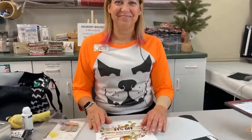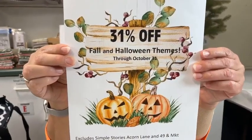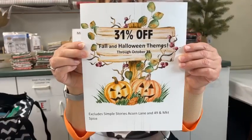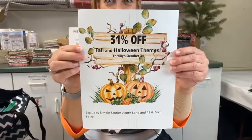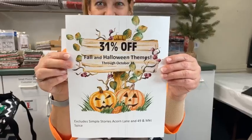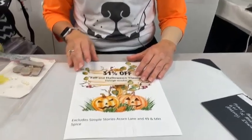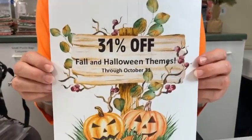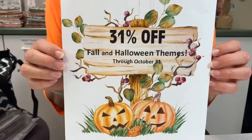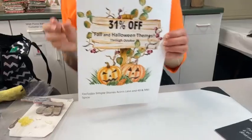We want to let you know that our sale is continuing, which is why I'm glad you're wearing Halloween. It's through the 31st, and it's 31% off all of our fall and Halloween themes. There are a couple of exceptions, Acorn Lane and Spice, but everything else is on sale. We're getting down to the bottom of some of our inventory, so we're going to do our best to fill your orders 100%, but we might have a couple things out of stock. It's a great time, we're starting to move the store around, and we need to make room. So 31% off fall and Halloween.